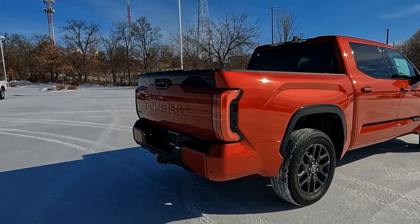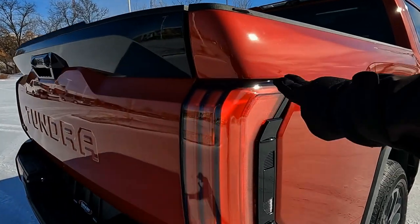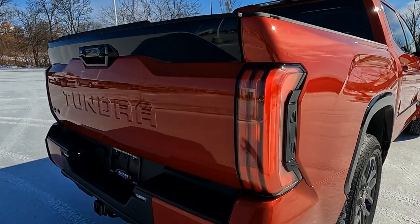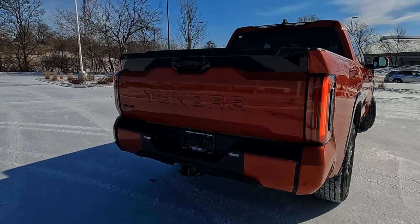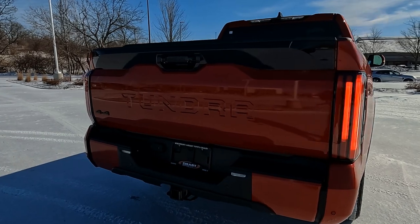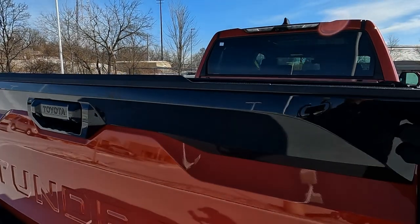And as we swing around to the back, notice the rear lights. They're surrounded with the gloss black trim. These are LED tail lights as well, kind of have a strobe effect. Colored to match rear bumper. Gloss black spoiler up here.